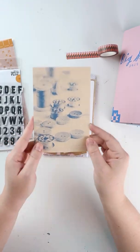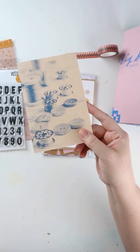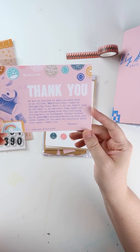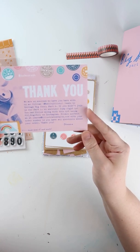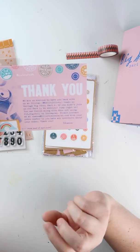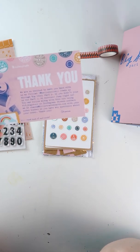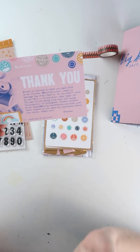This is the thank you card included with the kit. Probably should have started with this. Whoops. It says, thank you. We are so excited to have you back with us as Jillian leads us through Big Story Part 2. If you didn't join us for Part 1, no worries. Jump right in. You can follow along with this kit using hashtag if_bigstory on Instagram.